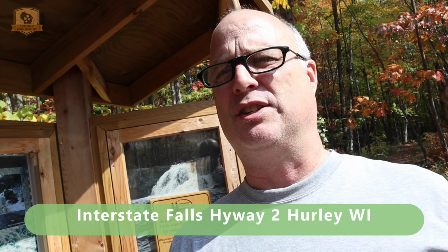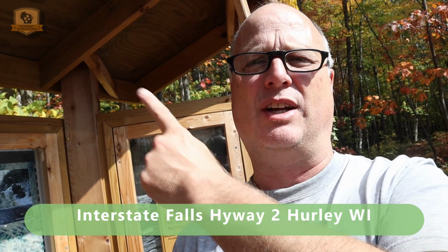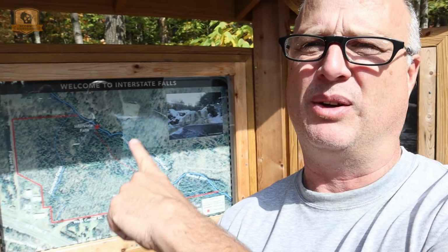After a little bit of wandering around, we're back at the state line. We wound up crossing into Michigan and meandering for a while. I tell you, the colors were gorgeous. Surprised there were no other leaf peepers along that Lake Superior drive we just took. But we are now at Interstate Falls, so we're going to follow the trail up and check out Interstate Falls.